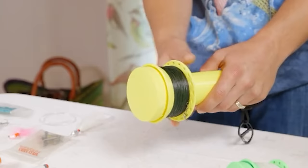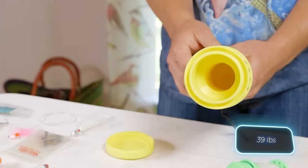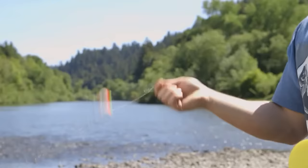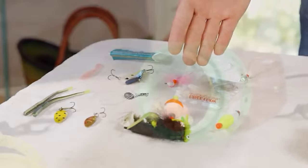Attention fishermen! Do you have a fishing rod that fits into your glove compartment? No? Then look no further than this one, priced at $35. Technically, it's not a traditional fishing rod, but it's still capable of reeling in an 18-kilogram fish. Whether you're camping, kayaking, or simply taking a stroll by the water, toss one of these in your backpack so that you can fish anytime, anywhere. Plus, its hollow body provides ample space for hooks, baits, cutters, and other essentials.